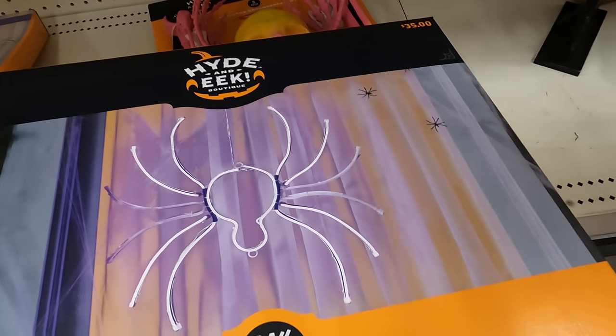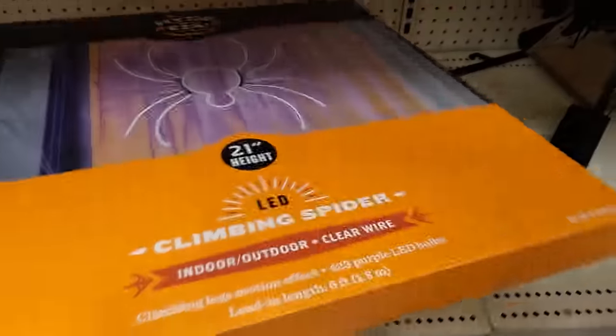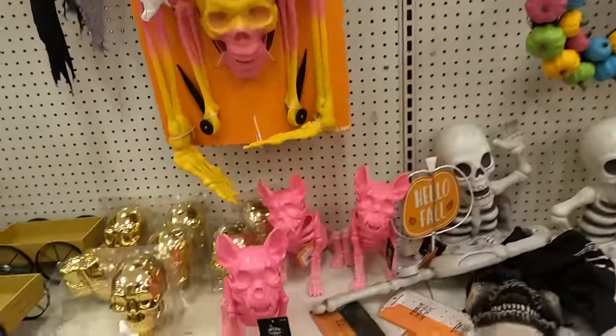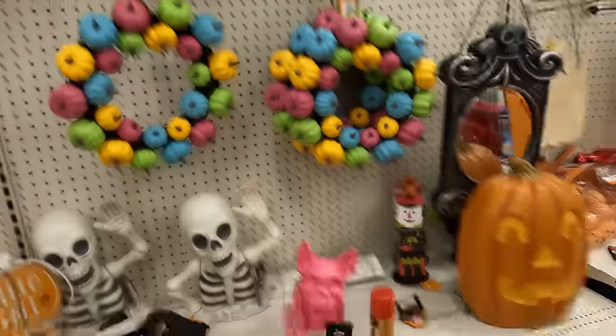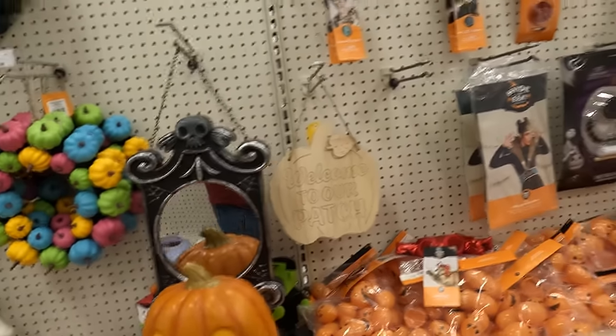I don't know how much that would have been off though, so I wish I would have grabbed it and scanned it. And then some of the plastic things, like that plastic one, that stuff just doesn't appeal to me. I do like these little skeleton guys hanging down there. And some of these wreaths are really cool. I always wanted a Halloween wreath. But those were $35, so I was like, maybe not.